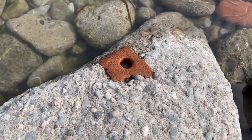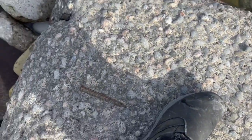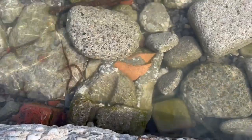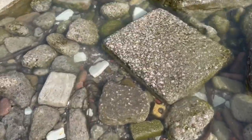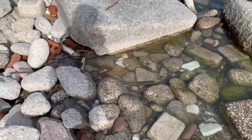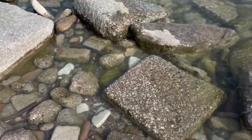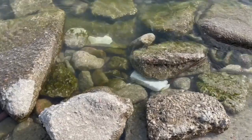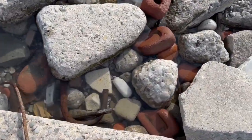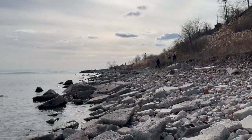So, chunk of end transition brick and this pebblecrete with some rebar sticking out still. Okay, and there's another chunk right there. It's not fully transitioned. And there's all these white bits of marble everywhere in the water here and all over the beach. Nice piece right there. A couple nice chunks right here. It's just so cool. It's nice to see people out today. It's beautiful.